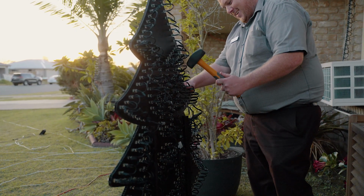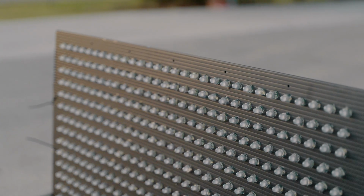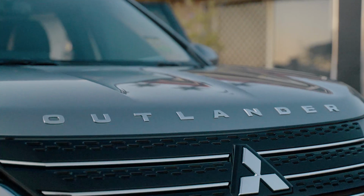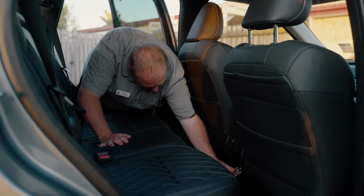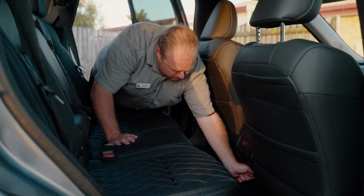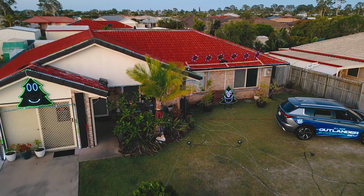So the team at Wide Bay Mitsubishi came to me with a bit of a challenge on just ideas and things we could do with the new Outlander plug-in hybrid. And I knew that I was starting to set up my Christmas lights and plan them for this year, and suddenly it kind of clicked and we started doing a bit of maths and having a look at my power outages and what the car could do. And ultimately it sort of hit us that maybe we could actually attempt what we thought was initially crazy and power my entire light show with the Outlander.